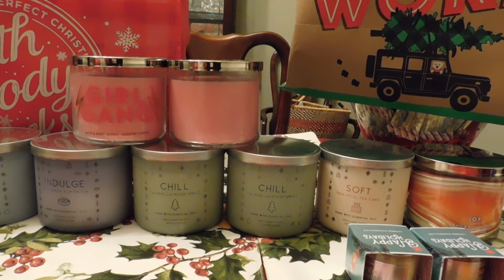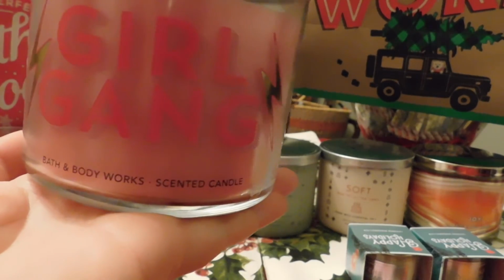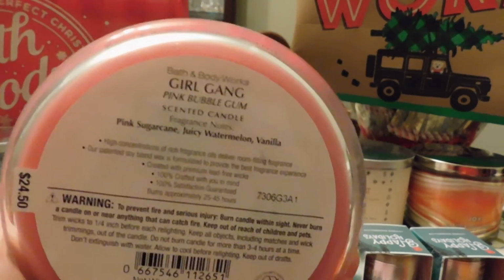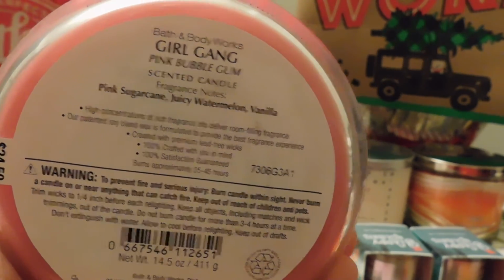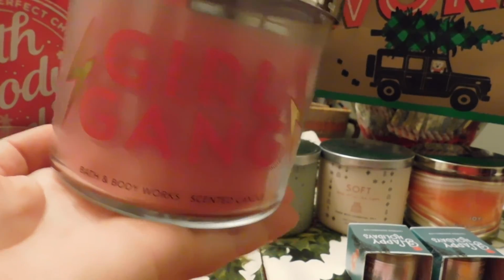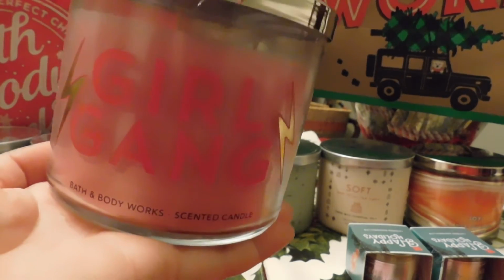I picked up 3 of the newly released and much talked about Pink Bubblegum. This label is horrendous in my opinion. It says girl gang, and I'm all about girl power and feminism, absolutely, but this label just leaves much to be desired. But Bath & Body Works did listen to us, and they brought back Pink Bubblegum: pink sugarcane, juicy watermelon, and vanilla. This smells exactly like a piece of Bazooka bubblegum. Think just chewy pink bubblegum perfection. I went ahead and picked up 3 in case they never bring this scent back again.